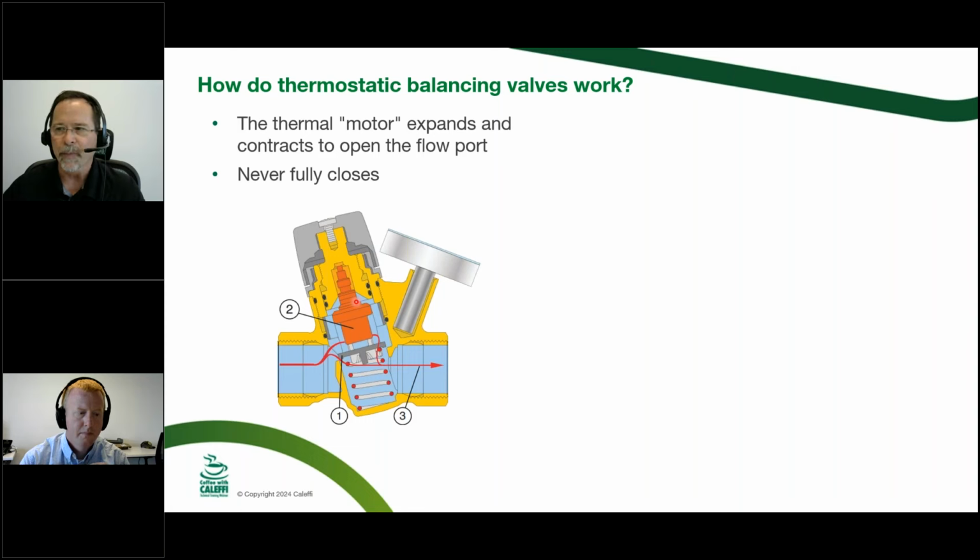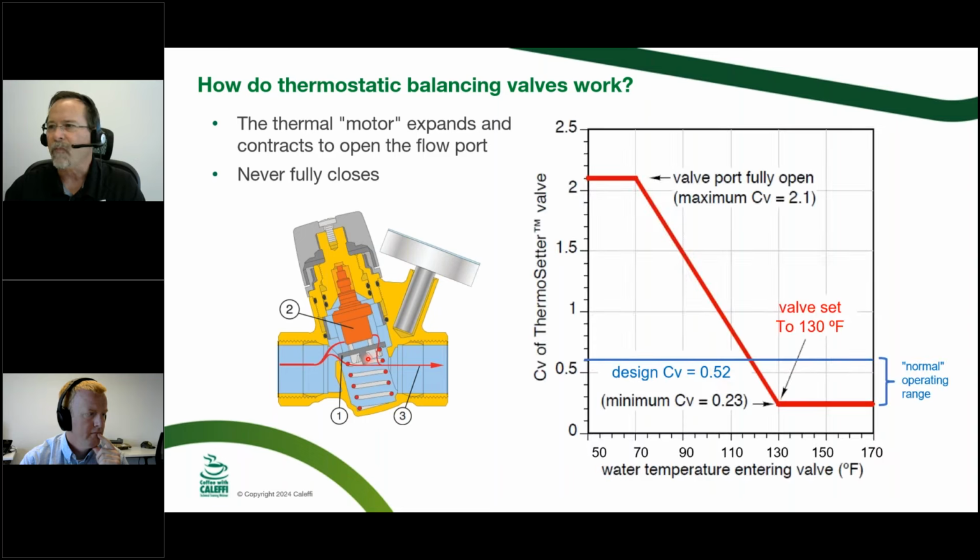You use that movement of the piston in this element to open and close the valve seat. You can see here how that moves up and down to open and close the seat. Now, they don't fully close. They have to be open a little bit to allow some water flow across that element so the valve knows how to react to the temperature in the system. Graphically, here's what that looks like.